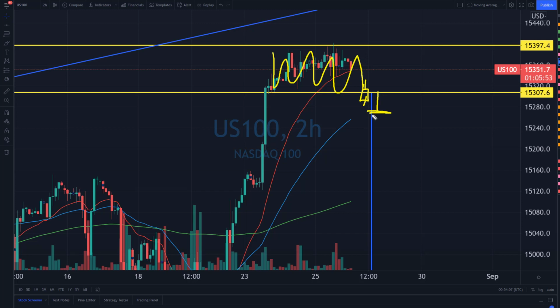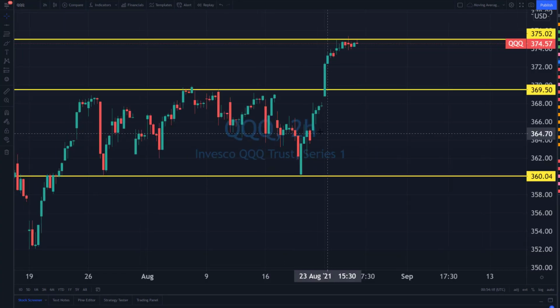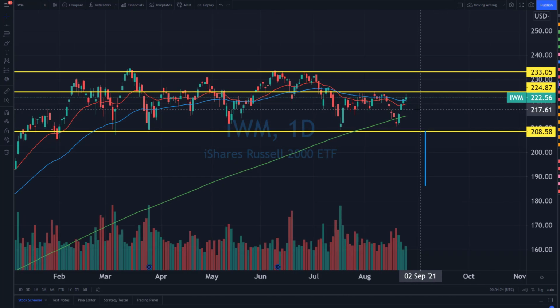If bears are going to get back in, they're going to close it underneath this. And if you're going bullish, I've maintained 15,400 is the key level to get a closure above. Nothing really changes there. And of course, it's the same on the QQQ, guys. Stuck in the range, waiting for more information to come out. Probably the Jackson Hole Symposium will be the catalyst either way for this.